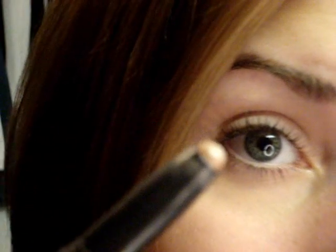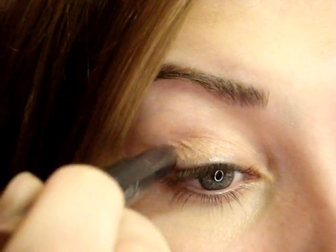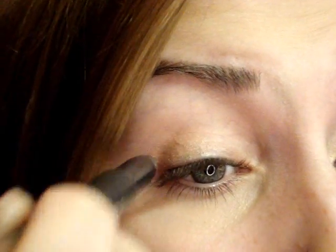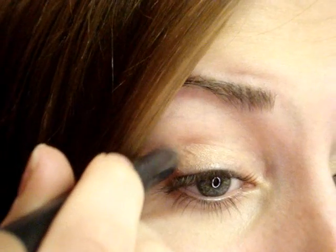Alright, so first I'm going to apply Shimmer Sand Shade Stick. Honestly, shade sticks aren't my favorite. I just don't really like the packaging. They can be a little hard to apply, and I don't like the way they tug on your lid sometimes. This color is actually really good for what we're going to be doing. Not much is coming off because I've already applied the Urban Decay Primer Potion, so it looks like I'm applying more than I am. Something to remember with shade sticks is to apply a very thin layer because they will crease.